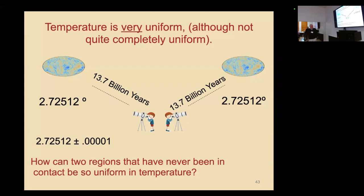One of the things that was strange was if you look at the universe, and particularly the cosmic microwave radiation, the black body radiation, it's taken 13.7 billion years for those photons to get to us, right? I'm just leaving out the 380,000 years, very close to the beginning. So that radiation is just getting to us. But if you look in the other direction, it's the same thing. That radiation took 13.7 billion years to get to us.